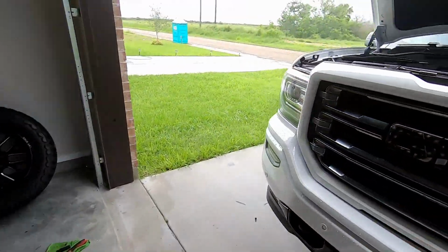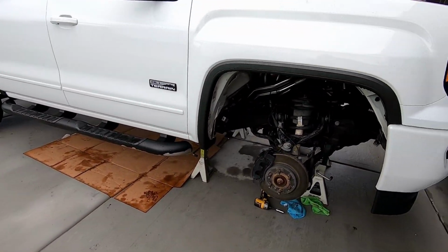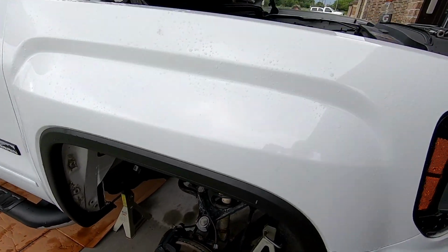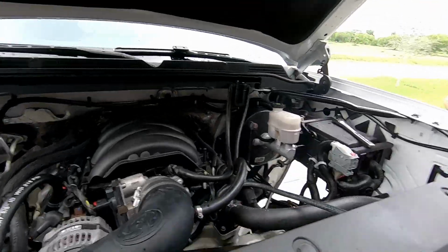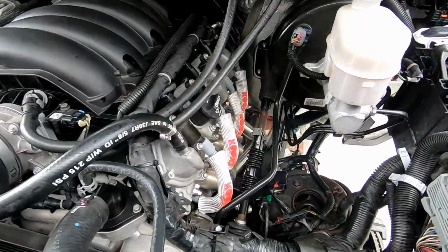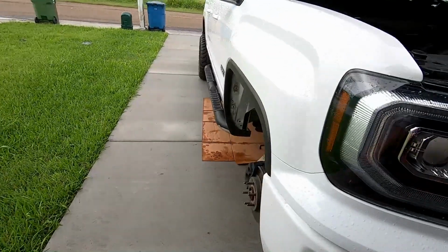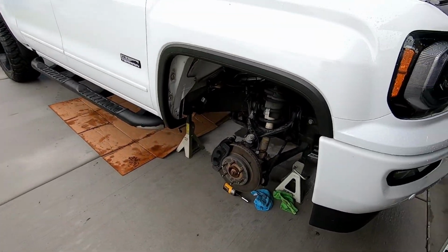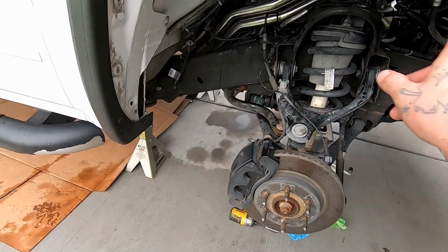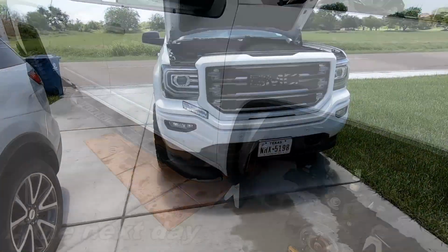You will see some smoke, but that's just from the headers and whatnot, and the WD-40 I might have sprayed on them. All right, guys, I'm gonna let it do a heat cycle, and then I'm gonna retorque everything, button up the trans brace, put the fender liner back in, wheels and tires, and we'll be done.